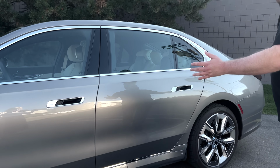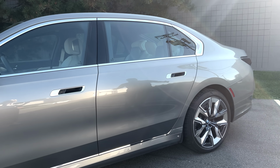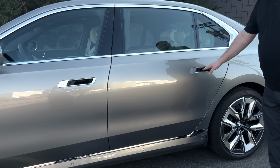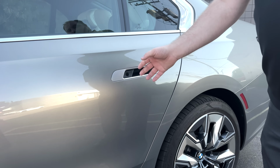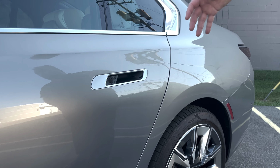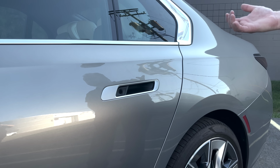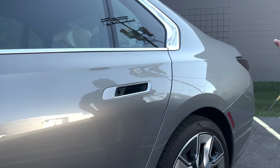Coming down the side of the vehicle, again, more of a traditional sedan shape. The door handles: there are pockets for door handles, but they're basically permanent pockets. We don't have a deployable handle or any handle that's sticking out. So it does give you the shaved look, but it still gives you that positive feel of having a handle.